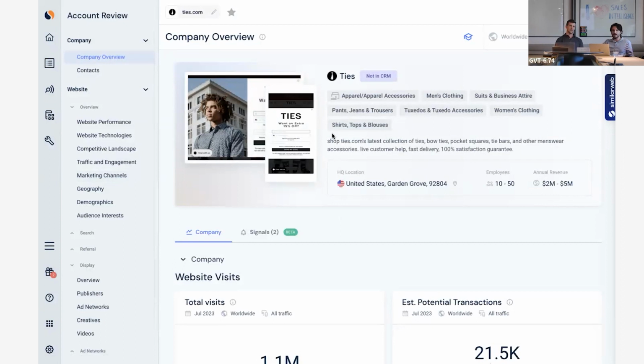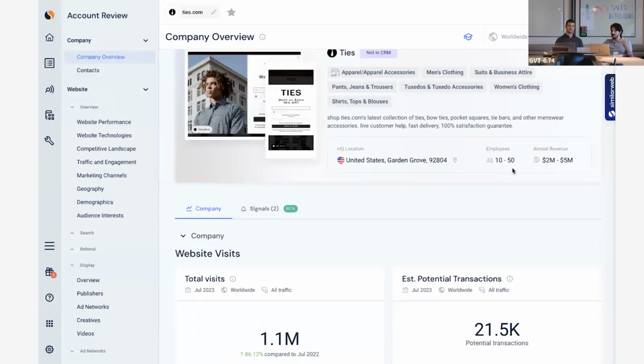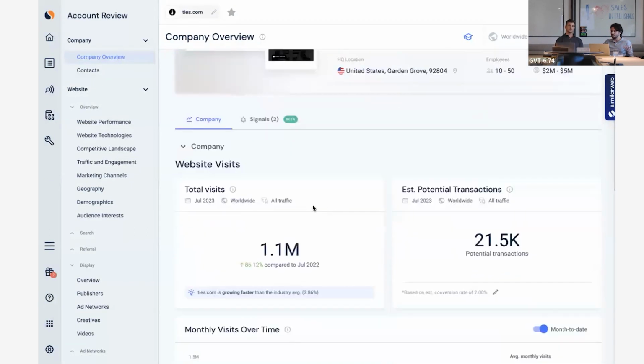So here again, I'm getting some information about the company, the industry. I can see, okay, it's not in my CRM yet, so fine. I can see the industry they're in, the different industry tags that they have, the type of clothes they're selling. Again, the range, employee, revenue, super, super important. I have here a glimpse of the total visits that they had last month, as well as the estimated potential transactions, right? Which is super important.